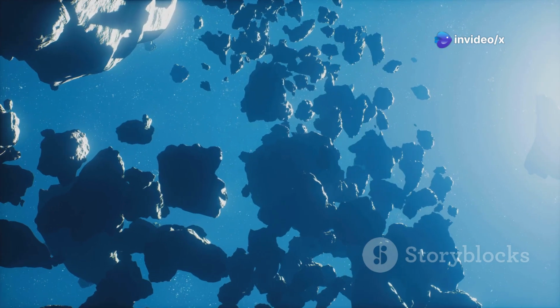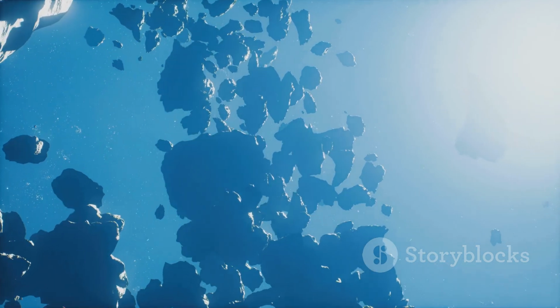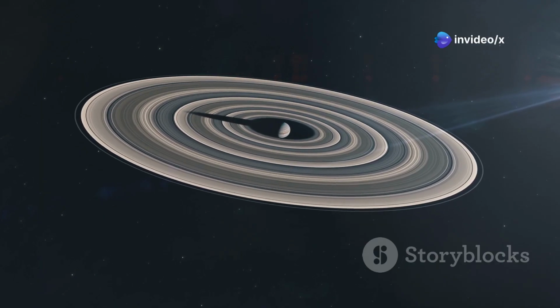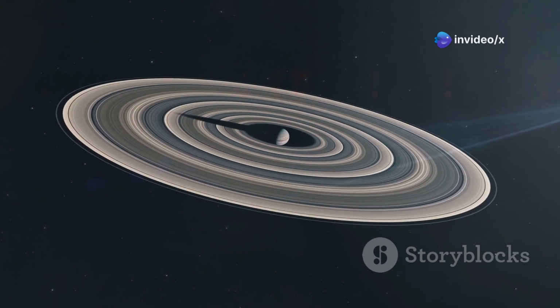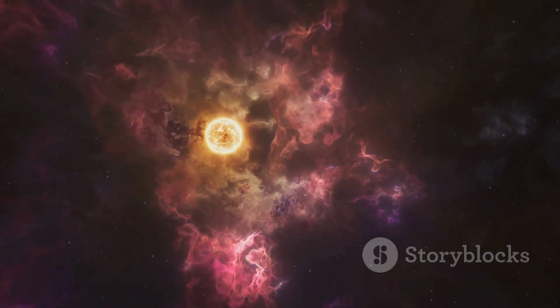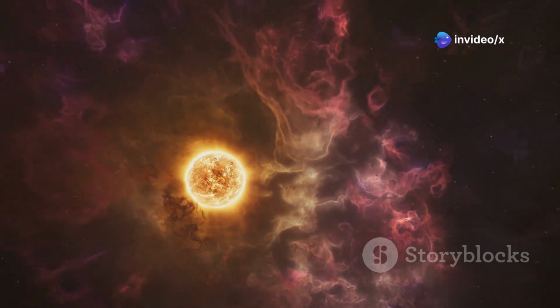The Oort Cloud is thought to be composed of trillions of icy objects, ranging in size from small rocks to large comets, all remnants of the early solar system. These objects are thought to be remnants of the protoplanetary disk, the cloud of gas and dust that surrounded the young sun over 4.6 billion years ago. This disk of gas and dust surrounded the young sun, gradually coalescing into the planets, moons, and other bodies that make up our solar system today.